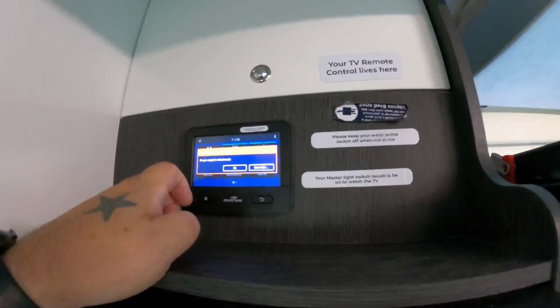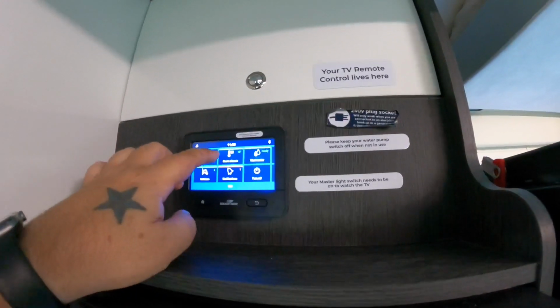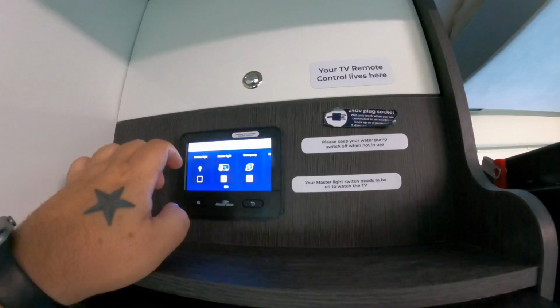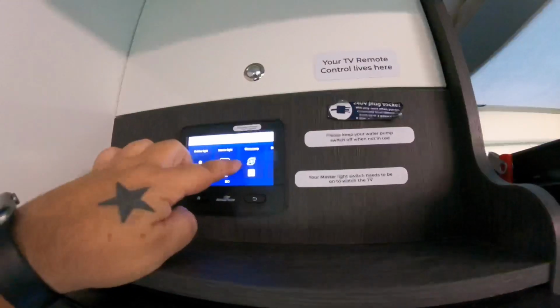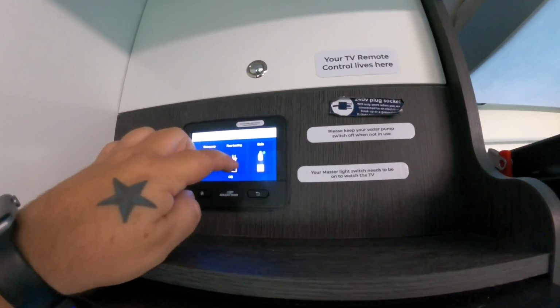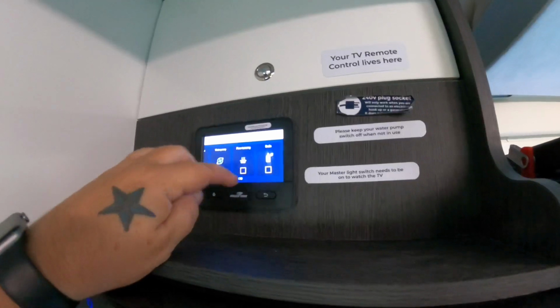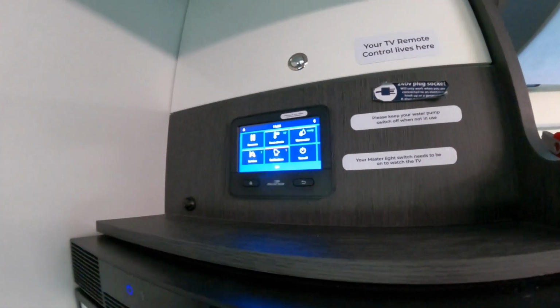Oh, warning, heater, no gas supply. Right, yeah, well, we've got the heater on, so we have to turn the heating off. And interior lights, so you can turn your interior lights. Your water pump for your toilet, floor heating, we can turn that off now, and we'll turn that off as well because we'll be driving off in a minute. But yeah, you can control everything on there.